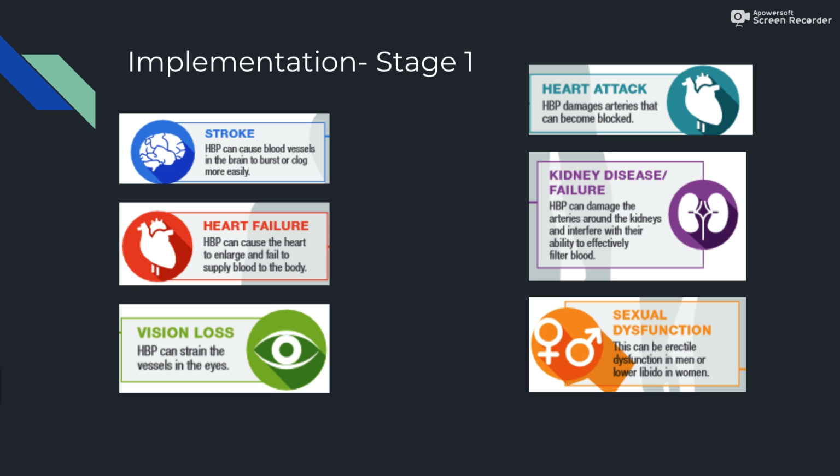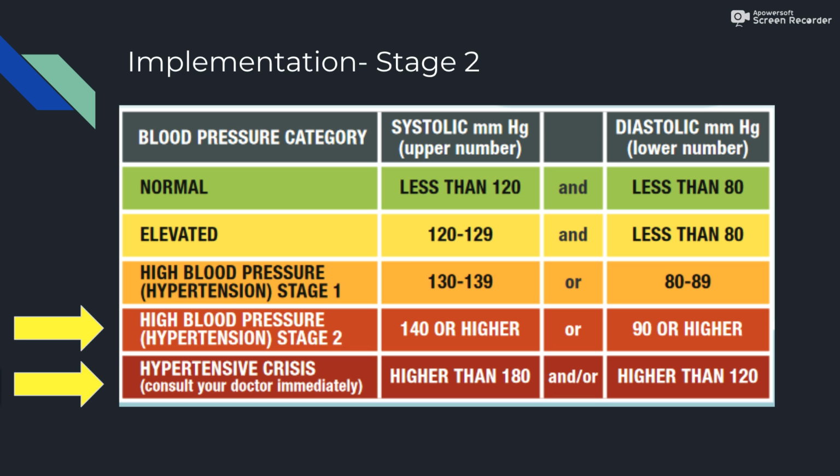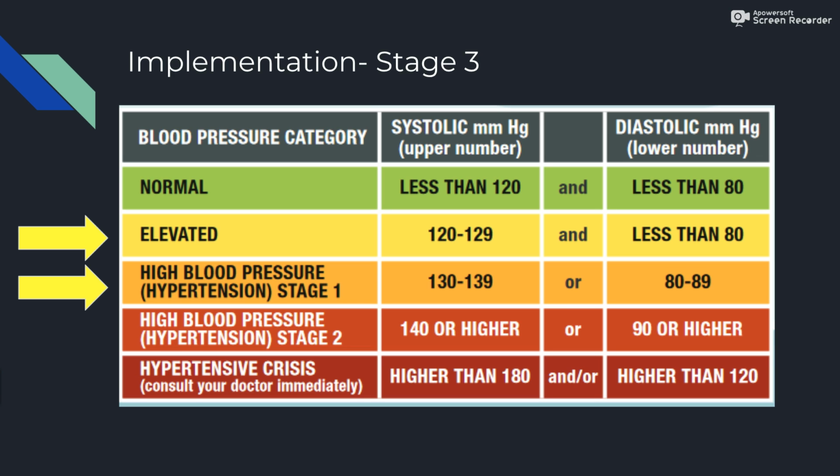The first step would be to work with patients that have already suffered one of these catastrophic failures listed here. The second stage would be to look for patients that are either hypertension stage 2 or in a hypertensive crisis, to ensure that they are aware of their status. And stage 3 would be to look for patients that either come in and are elevated, and those that are stage 1, so that they can identify ways and behaviors to decrease their blood pressure.